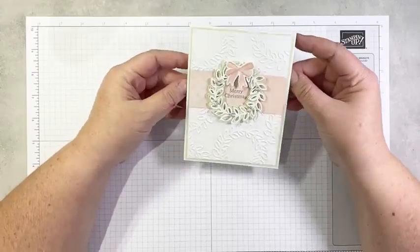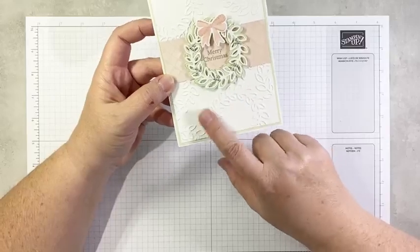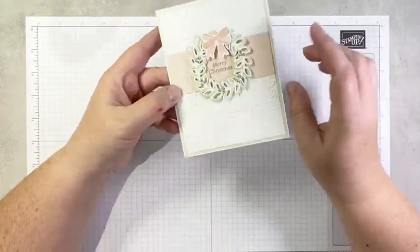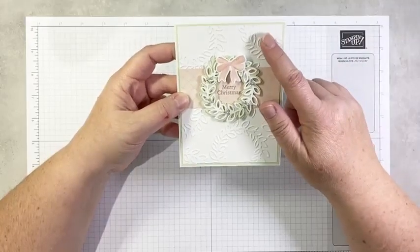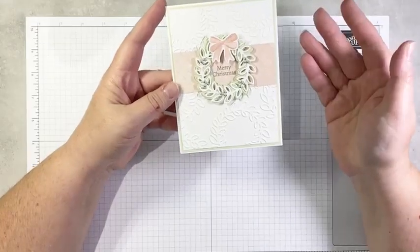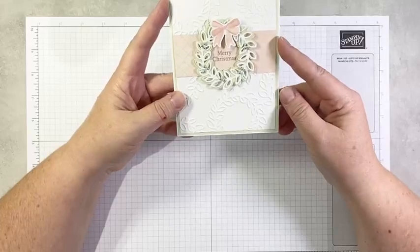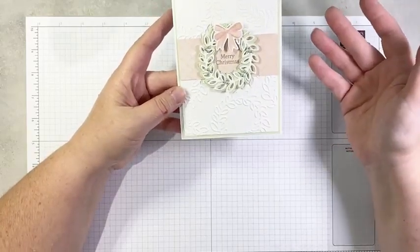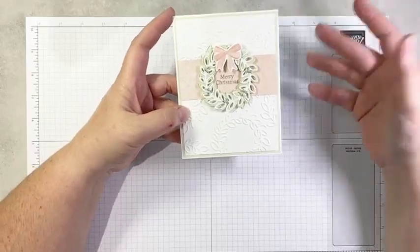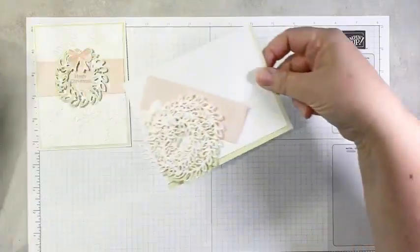So here is this really simple card, and it uses a technique I really like to do called faux embossing. So this background looks like it's embossed. It's got a raised image, but it's actually just die cuts that are layered in the same background color, in this case white. So this works with any color, and it's just a really cool effect that gives the impression of embossing without actually needing an embossing folder. And it's a great way to get more mileage from your dies. Okay, so let me show you how to do that.